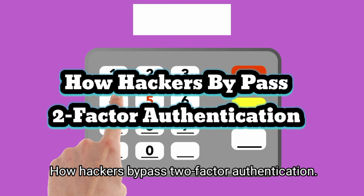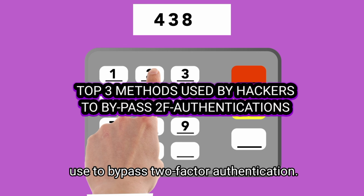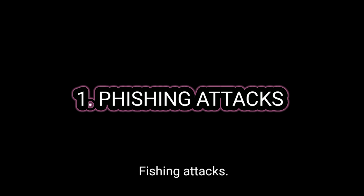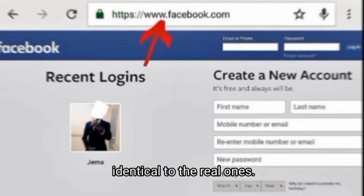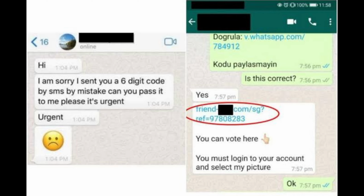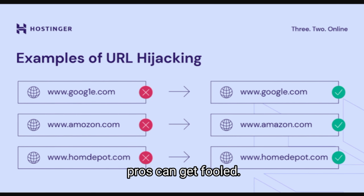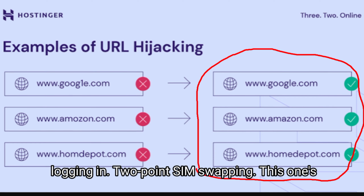How hackers bypass two-factor authentication. Let's break down the top 3 methods hackers use to bypass two-factor authentication. Buckle up, because this gets wild. 1. Phishing attacks. Hackers create fake login pages that look identical to the real ones. You enter your password and two-factor authentication code, and boom, they've got both. These phishing scams are getting so sophisticated, even tech pros can get fooled. Pro tip: always double-check the URL before logging in.